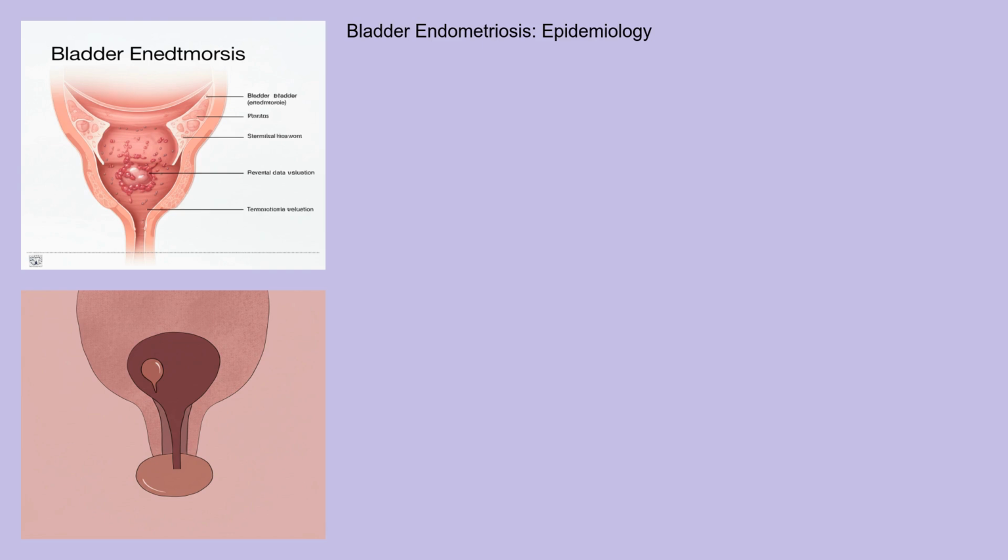Information regarding the epidemiology of bladder endometriosis specifically is somewhat limited. It's considered a relatively rare form of endometriosis. However, determining the exact prevalence is challenging because many cases may go undiagnosed or misdiagnosed as other bladder conditions, such as interstitial cystitis or urinary tract infections. It is estimated that bladder involvement occurs in less than 1% of all endometriosis cases.